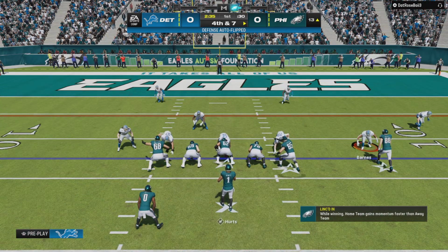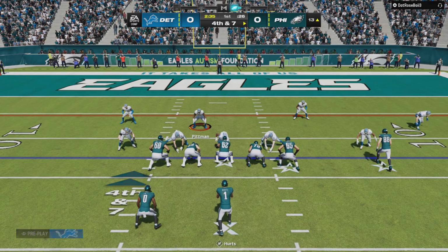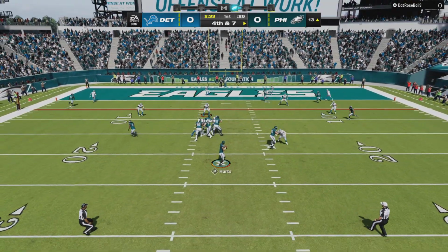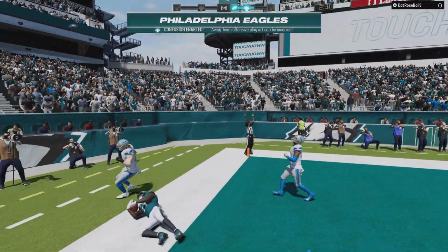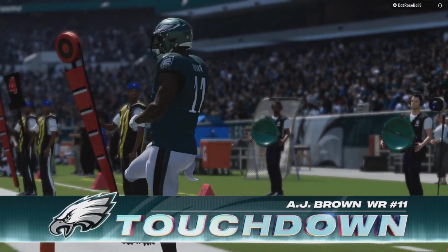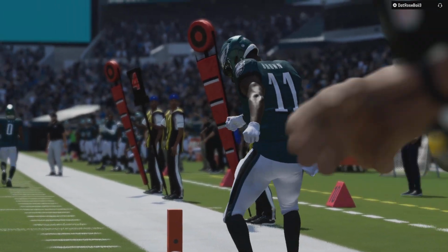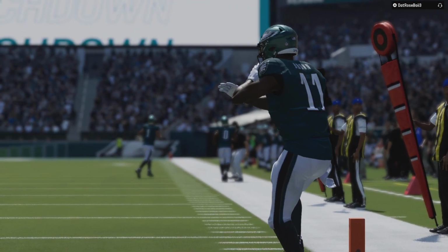And on their first drive, the offense staying out there. They're going to go for it on 4th. Throwing is Hurts. And this is caught. Touchdown, Philadelphia. Jalen Hurts finding A.J. Brown. And the Eagles' decision to go for it pays off with 6 points.